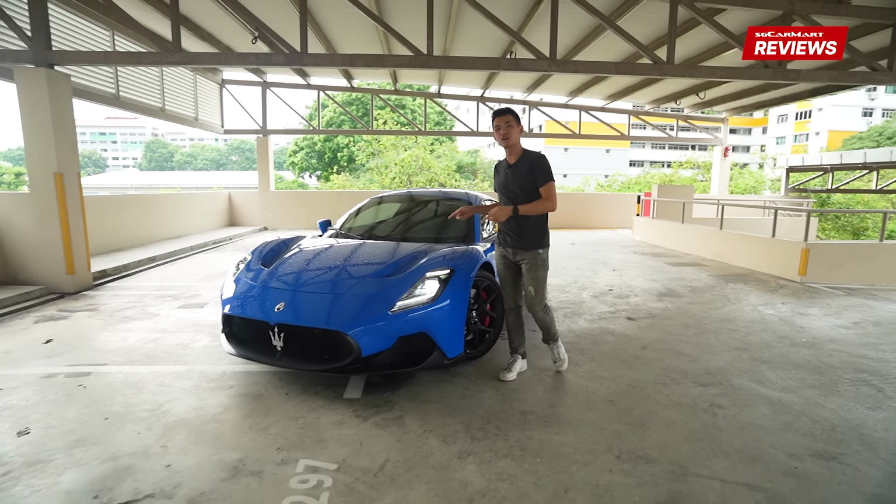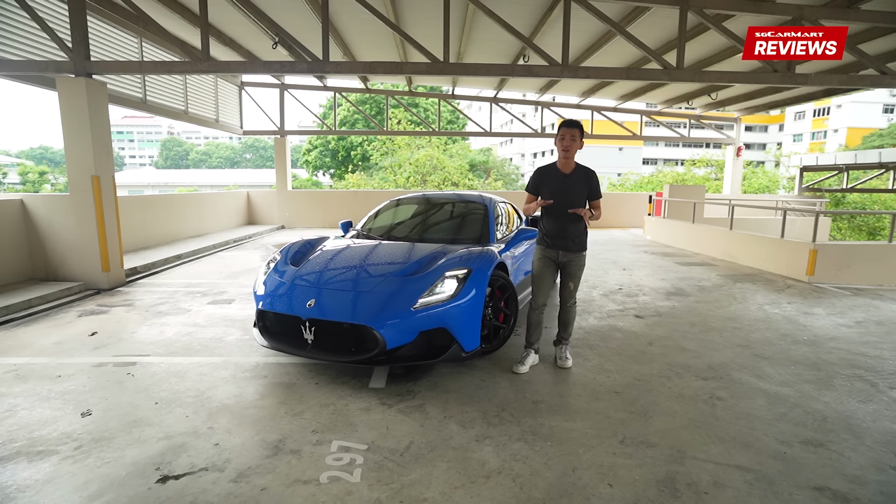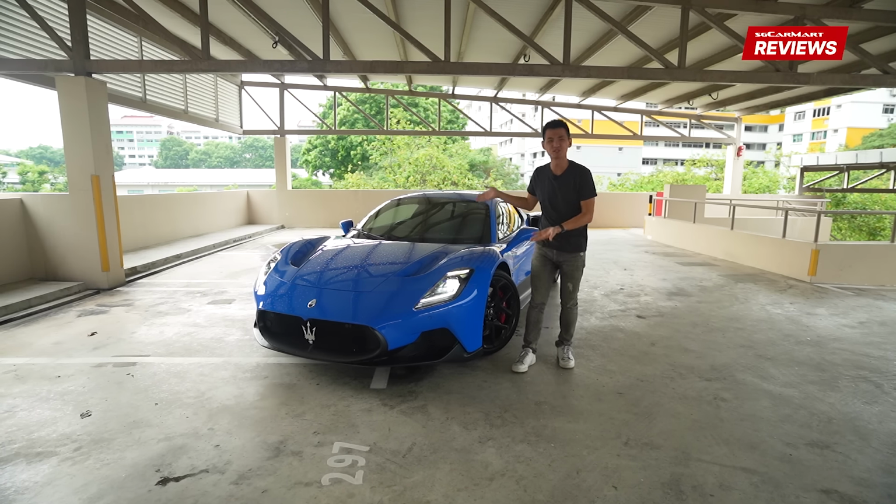Today, we are driving the all-new Maserati MC20, the brand's first ever mid-engine two-door sports car. And look at it, it's beautiful.